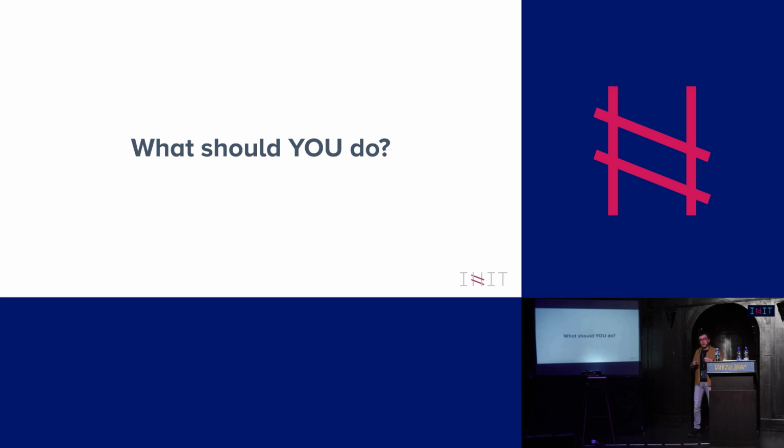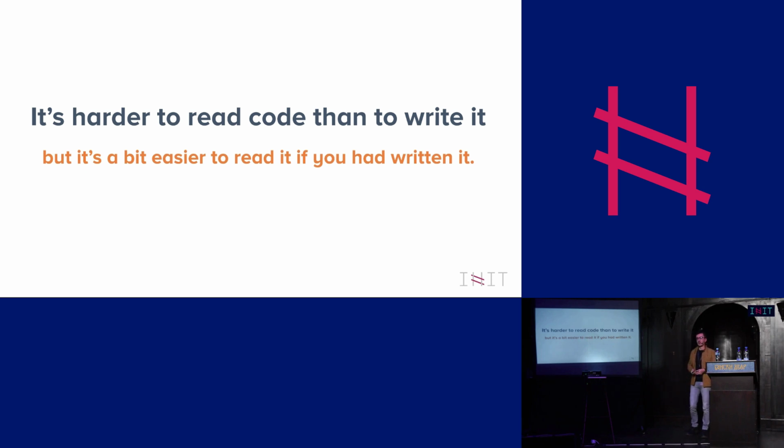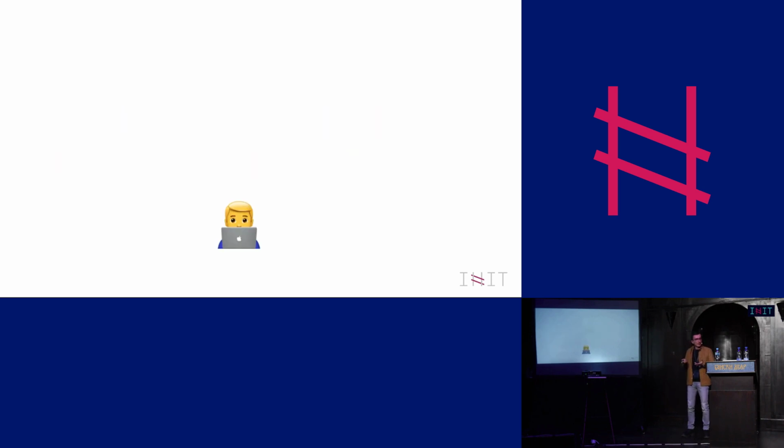But before we go through the reasons to do rewrite or refactoring, let's first check one reason for which you should almost never do refactoring, and most certainly never do rewrite of the app. The fundamental law of programming is that it's harder to read code than to write it. But it's a bit easier to read it if you had written it, like yesterday. So some people decide to rewrite the app because they didn't write the code. This may seem funny to you, but it's more common than you think. It's usually not formulated like that, but something like this.